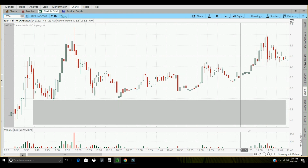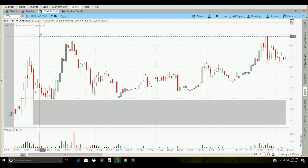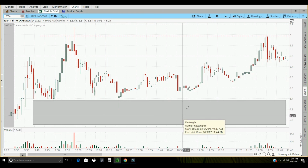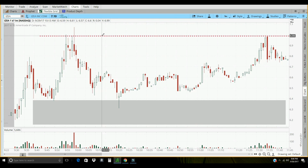We also have an area of resistance. Where's our resistance? Resistance is right here at this $7 area. So we already know two things. If we already know these two things, we're ahead of the game. You're ahead of most traders if you can look at this chart and see this is an area of support, this is an area of resistance. It's not an exact price, it's an area.